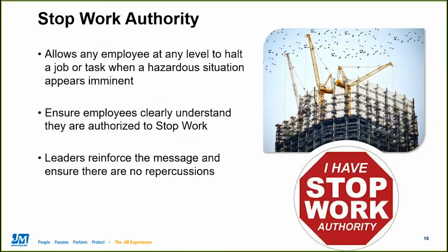For example, an employee notices a lockout-tagout procedure wasn't completed properly, or when workers realize that fall protection is not being used when working greater than 6 feet off the ground on the job site. It should be very important to companies for workers to leave work the same way that they arrived there at the beginning of their shift.